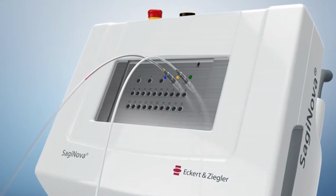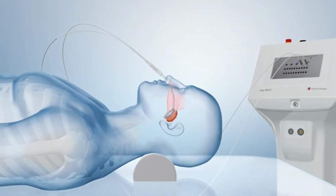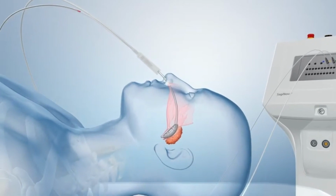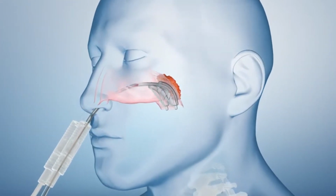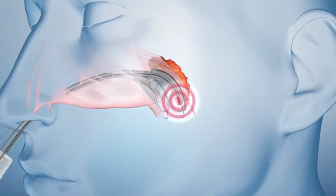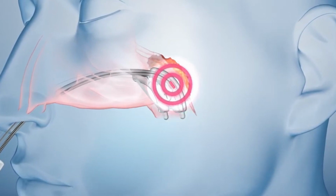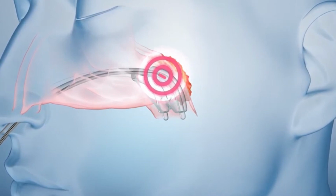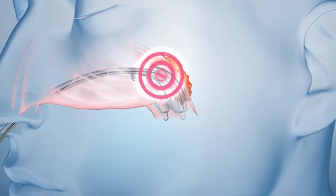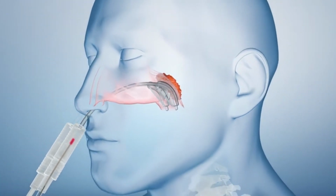The source is quickly driven from a shielded safe, through transfer tubes and applicators and positioned accurately to irradiate the tumor. In the case of a nasopharyngeal tumor, a special silicone applicator guides the source alongside the tumor in millimeter increments. Prior to the treatment, a designated treatment planning system is used to calculate the exact source positions and dwell times to ensure an optimal dose distribution to the tumor. After the treatment, the source is driven back into the shielded safe of the afterloader.